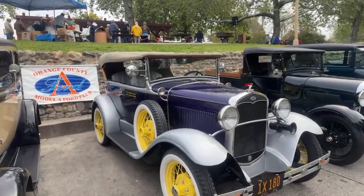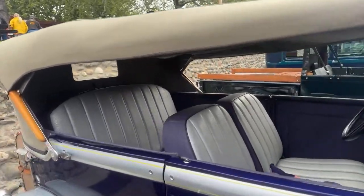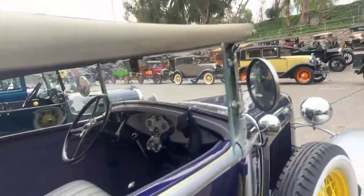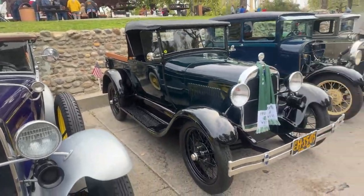Here's a 30 or 31 Phaeton. They're referring to it as the Purple Penguin. This is a custom paint job. This would not have been an offering from Ford at the time. That little decal, that's pretty funny. I dig it.